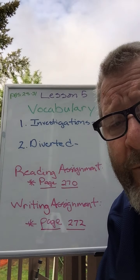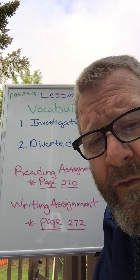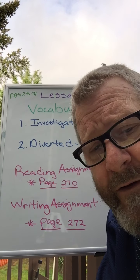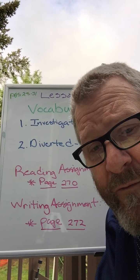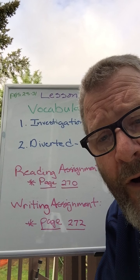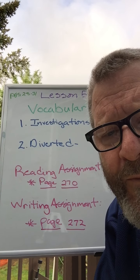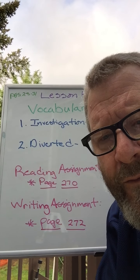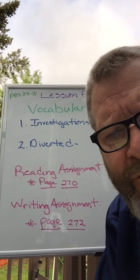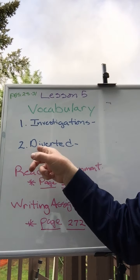Today we have lesson number 5, and this is pages 28 through 31 in Anatomy of a Volcanic Eruption. If you're following the schedule and pacing, this is Friday the 24th. This is the last lesson for Friday, and we'll have a couple more for the following week that will be forthcoming. So check the YouTube. Clover Creek Hawk Soar, I believe, is what you'll be looking for. But today we're going to be going through just a couple of pages, chapter 3 in our book. We're going to have 2 vocabulary words, investigations and diverted.